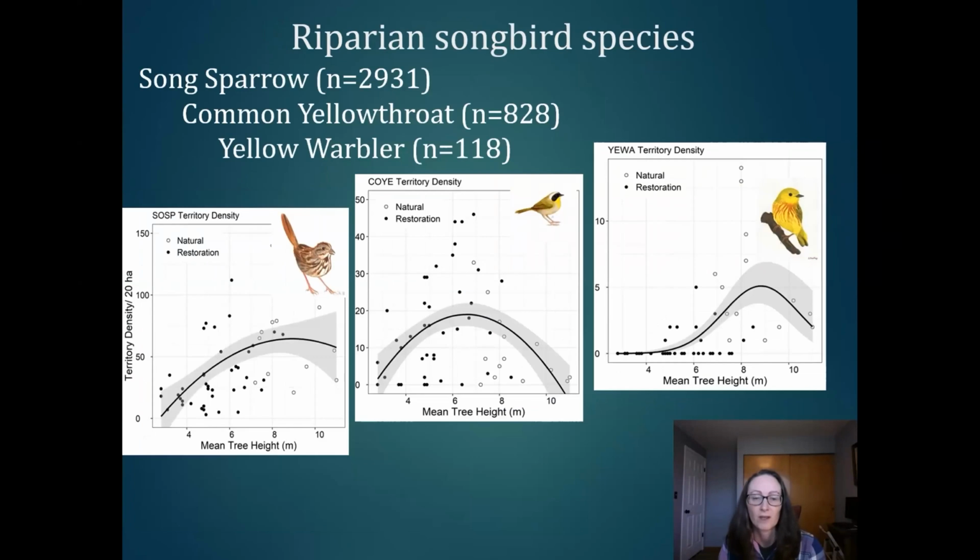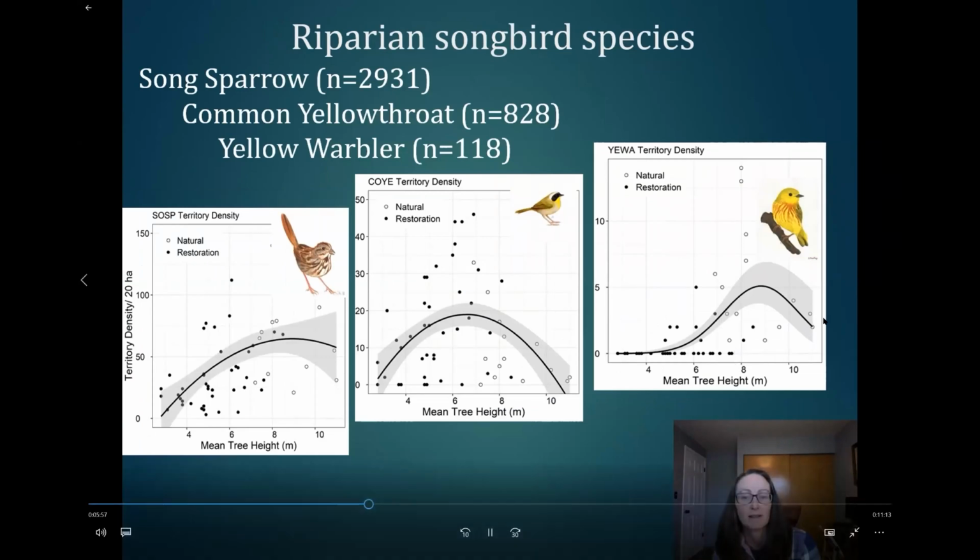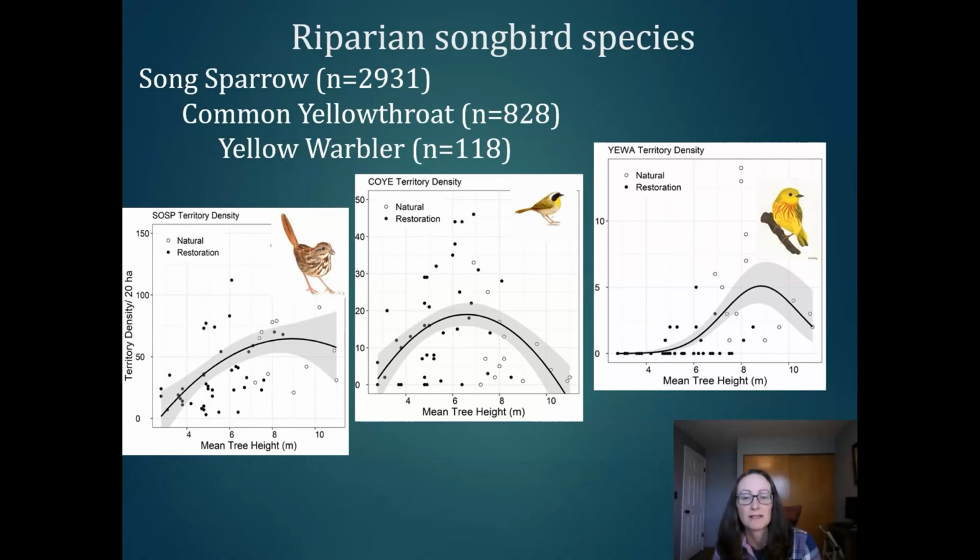An interesting aside is that some of the other riparian species, like song sparrow, common yellowthroat, and yellow warbler, territory densities all show relationships with mean tree height, where territory densities increase with height up to about 6 to 8 meters and then start to decrease thereafter. We see the same trend as in cuckoos, where densities increase in restoration sites with increasing height and then start decreasing in natural sites with increasing heights.